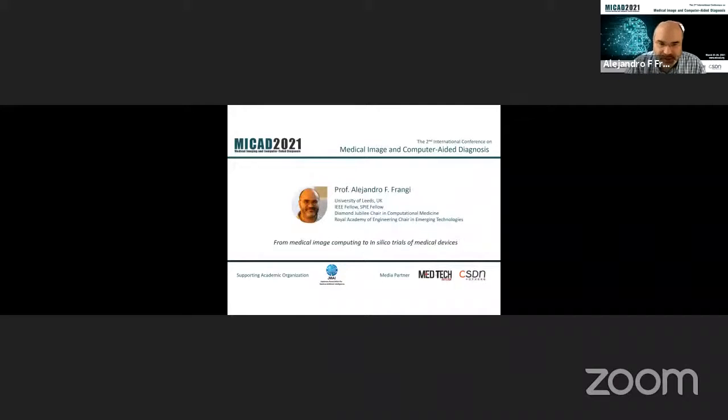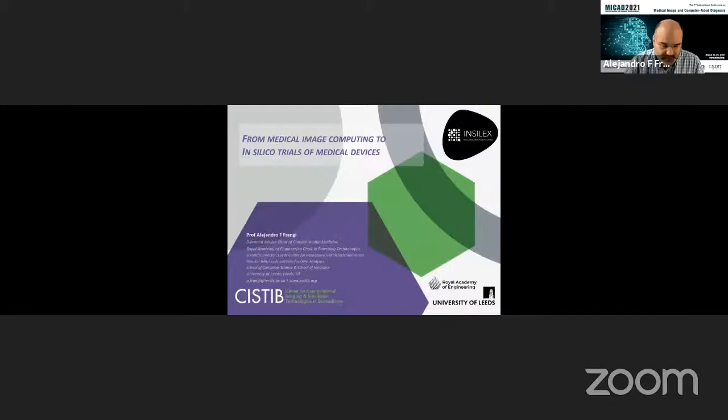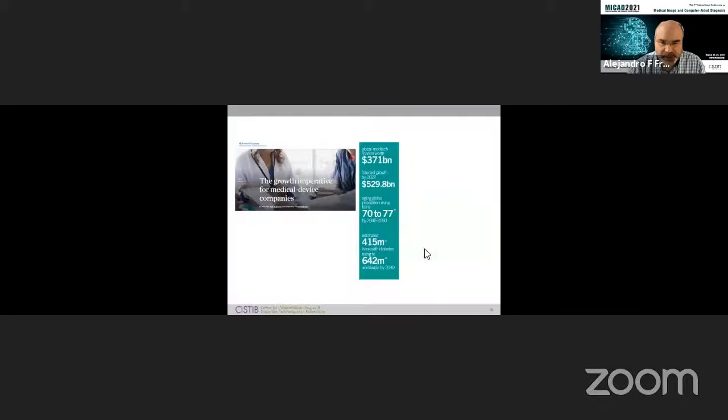Let's start with the first talk, which is entitled From Medical Image Computing to In Silico Trials of Medical Devices. And Reed and I really made a very good case for the combination of both AI, medical imaging, and its importance in the context of medical devices. And that's essentially the main context of the InSilex project, which is a Royal Academy of Engineering chair in emerging technologies, where we are trying precisely to study the interaction between all of the different technologies. And I'll try to report some of the work we're doing and the vision behind it.